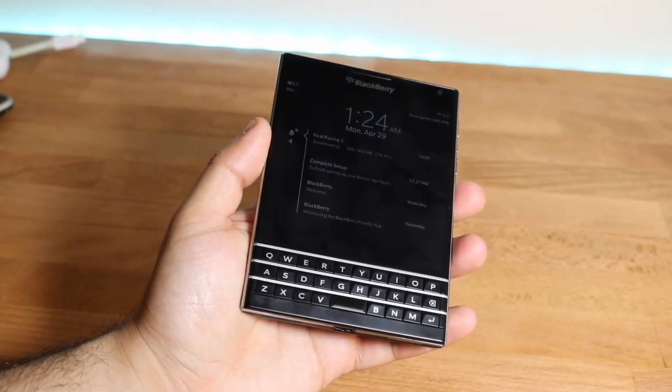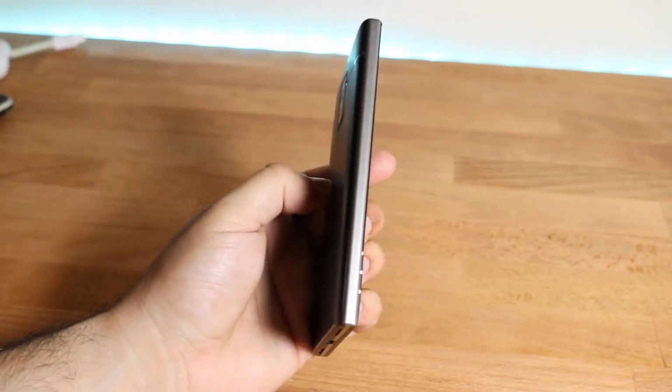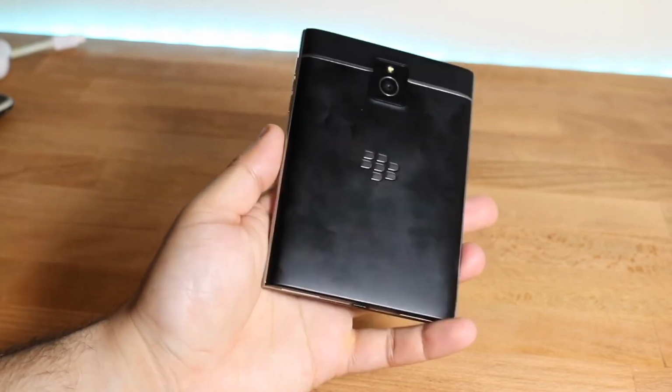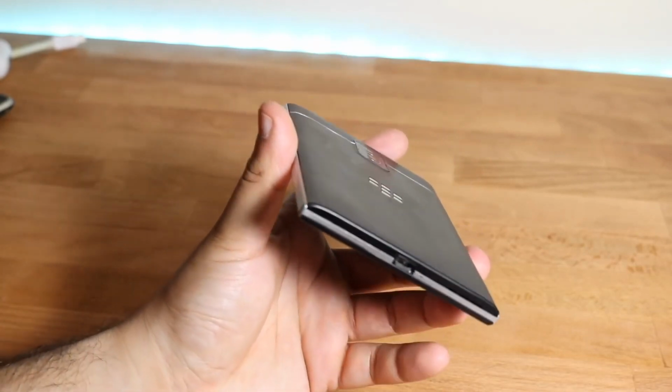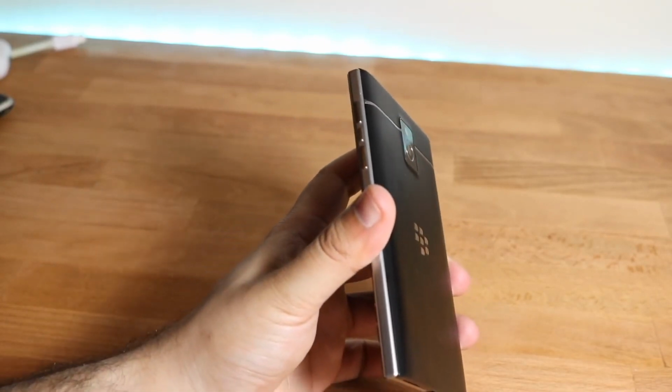I would highly recommend you pick up something else like the Samsung Galaxy S9 or Galaxy S10. But even more so than that, as I mentioned before, I would highly recommend picking up the original Pixel or Pixel 2. Those devices are going to give you a much better experience from what I've seen than this type of device in 2021.